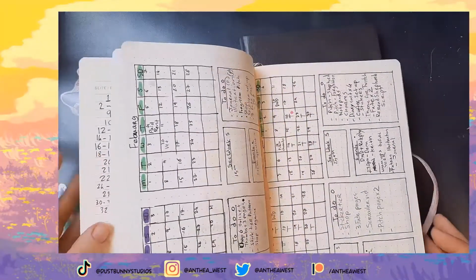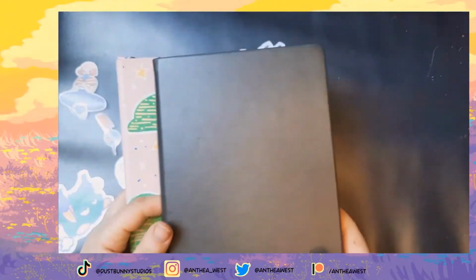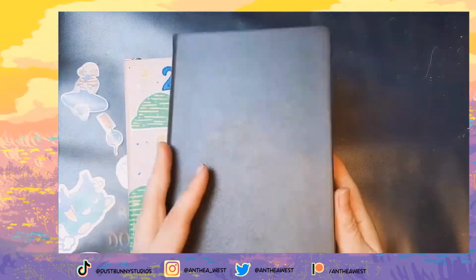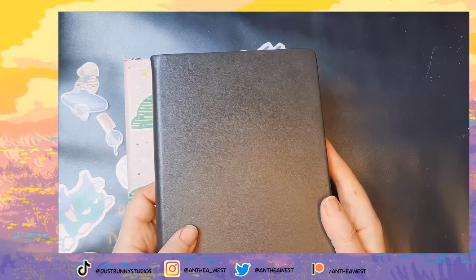So this year I'm hoping to decorate this one a little nicer, put in more pages, get more ideas for different sections and pages, and hopefully use it more. I'm being a little hopeful this year.